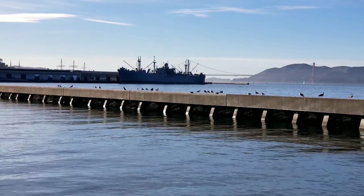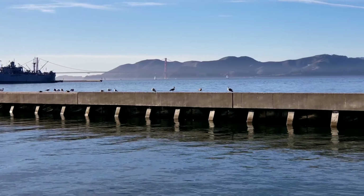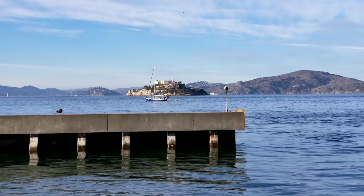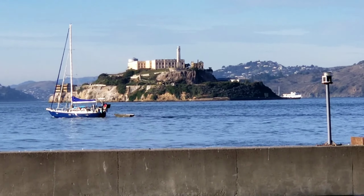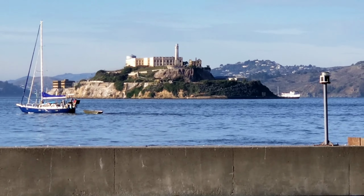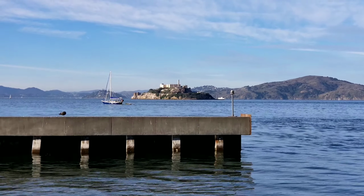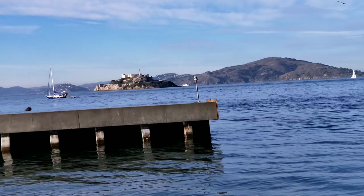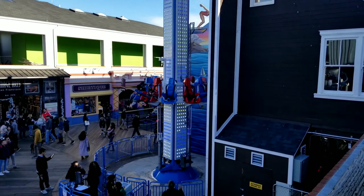So here's some great views of some classic San Francisco landmarks. Golden Gate Bridge over there. That is Alcatraz. It's a very famous prison island. It's supposed to be inescapable, although some people escaped. They don't use it anymore now. People can actually just tour that area. That's the bay, San Francisco Bay. That looks like a lot of fun.